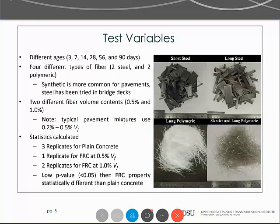So in order to classify this research, what we did is we picked some standard days that are typical for measuring concrete, as early as 3 days. It is possible to test earlier, but a lot of times the concrete is so weak, like at 1 day or even less than 1 day.